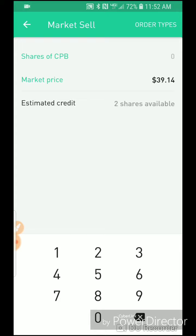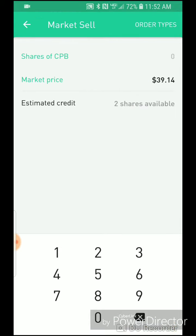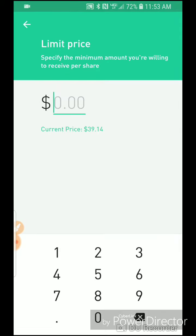You got to go to order type. At the top, you see this is a market sale. So if I press the button right now, it's going to sell it for this price, $39.14. That will be a loss, so we don't want to do that. So I'm on my 30-minute break. What I'm going to do is do a limit.